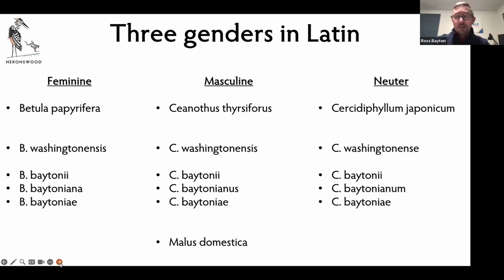But there are a few exceptions. Latin, like all languages, is full of exceptions. And on the second row down, you'll see a geographical name, Washingtonensis. If you ever see a name with ensis in it, it usually is geographical. But look how it changes. Betula washingtonensis, Ceanothus washingtonensis, Cercidophyllum washingtonense. These names only change in the neuter. Names that end in ensis always end in ensis unless your genus is neuter. So washingtonensis, washingtonensis, washingtonense.